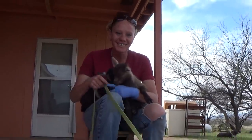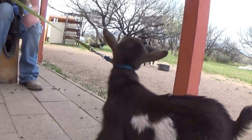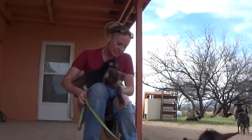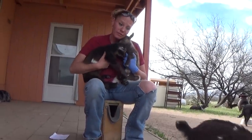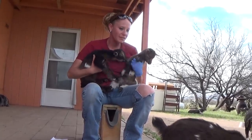So where are you going? They really hate the collar and leashes. But all three of these need done now, and then we will be done with the tattooing for now. Because there's still a lot more out there that are going to need tattooed. But these ones are the ones that need it right away.